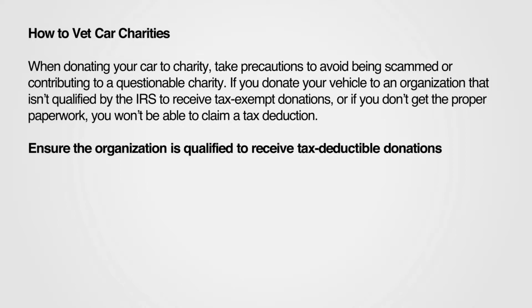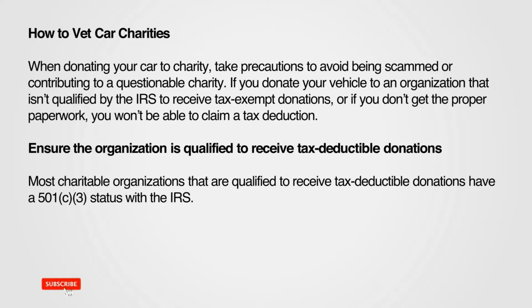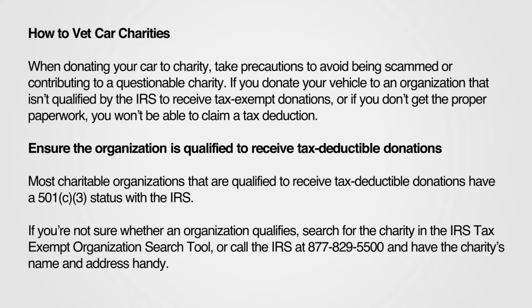Ensure the organization is qualified to receive tax-deductible donations. Most charitable organizations that are qualified to receive tax-deductible donations have a 501 status with the IRS. If you're not sure whether an organization qualifies, search for the charity in the IRS Tax-Exempt Organization search tool, or call the IRS at 877-829-5500, and have the charity's name and address handy.